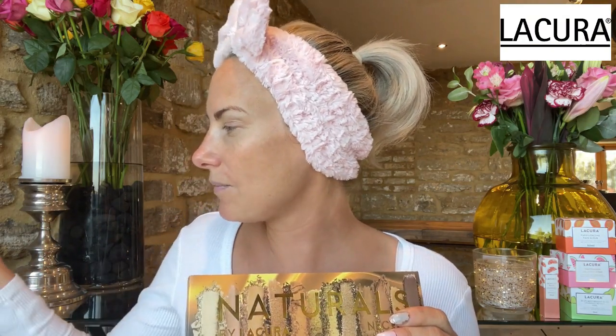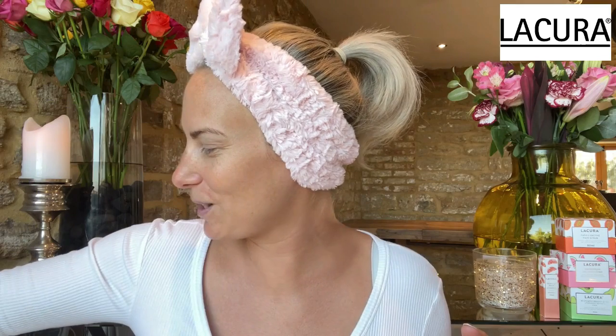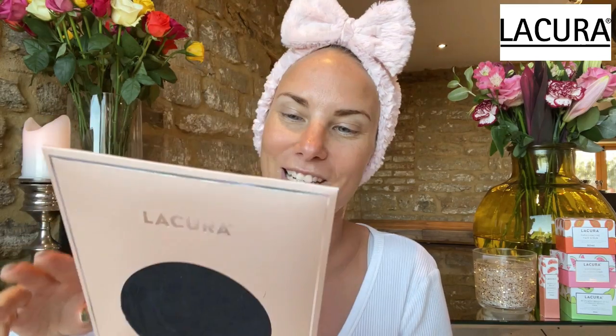I also picked up their CC cream with factor 50. It says flawless coverage, CC, color correcting full coverage cream. So I'm expecting it to have a colour to it, but I'm not sure if it's going to be foundation coverage or tinted moisturiser coverage, but I don't know. Hence the reason I'm going to be trying that. Also, whilst I was in there, I picked up their brushes, so I'll be using their LACURA brushes as well. I also picked up this, which is a tanning mitt. You know me, I love a tan. I just thought I'd try this one out.